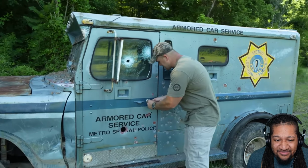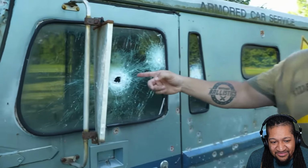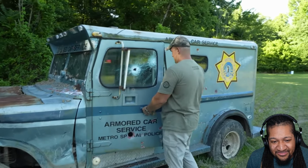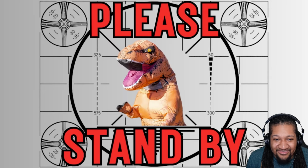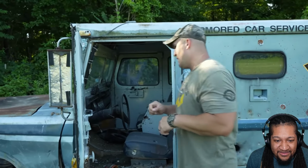All right. Looks like I hit right there on the door. It's pretty obvious where I hit in the glass. Let's see if I can get this thing open. Oh, it still opens. Okay. Whoa, gotta evacuate for a minute. Don't want to breathe that. Yeah, the bulletproof glass dust, you definitely don't want to breathe that in.